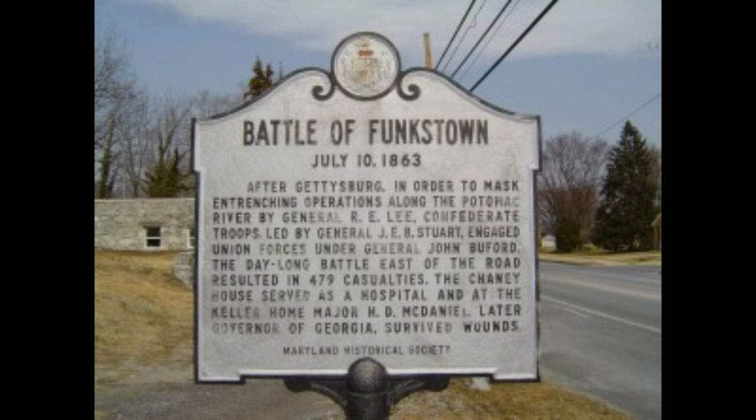Maybe. Captured. All right. As Brigadier General John Buford's Federal Cavalry Division cautiously approached Funkstown via the National Road on Friday morning, July 10th, it encountered Stuart's crescent-shaped 3-mile-long battle line. It was Stuart's first defensive battle since re-entering Maryland. Of course, the high ground constituted Stuart's extreme right, held by Preston Chew's horse artillery.